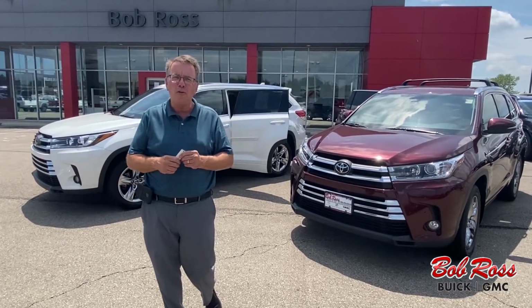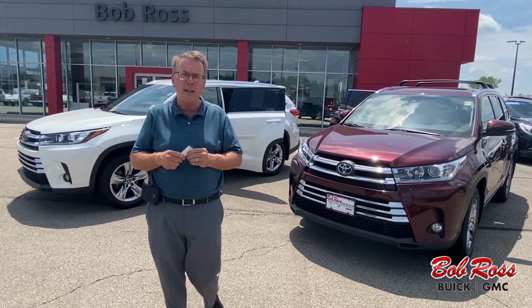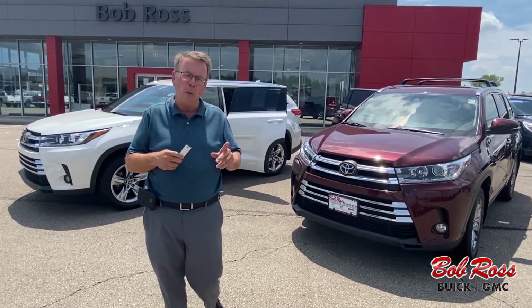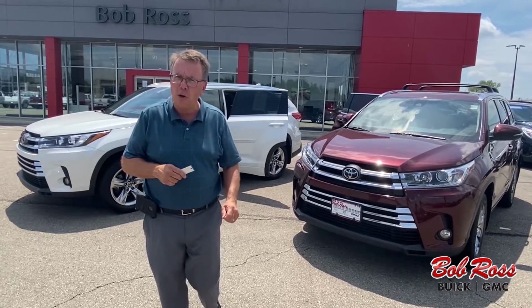Today is Two Car Tuesday. Everything I'm showing is cars we've got pairs of. Today, we have two Toyota Highlanders in stock. Very uncommon for us to end up with Highlanders, but we were able to find this one off of the lease return. It's a 2018 with mileage in the 30s.